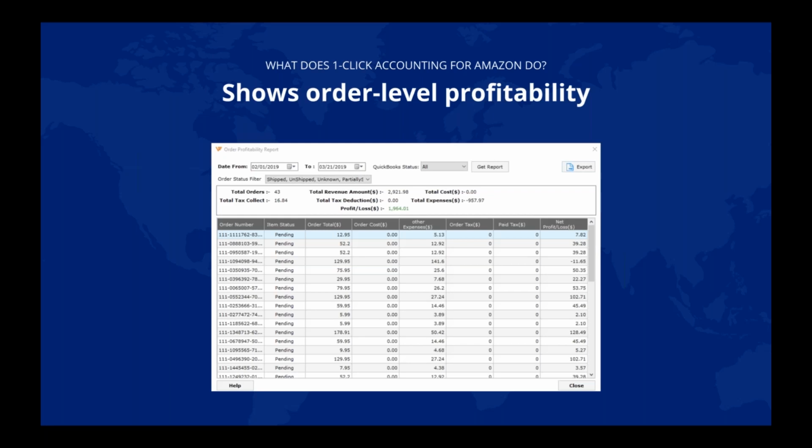Now in this particular case, we have not inputted the cost of goods, although we can for these items. So we could pull in the cost of goods and we can run reports on exactly what the profitability is, even to a more granular level on each of these orders and each of these items that you have in the system.